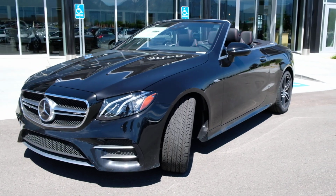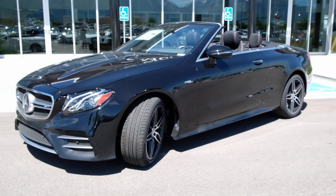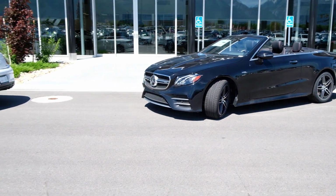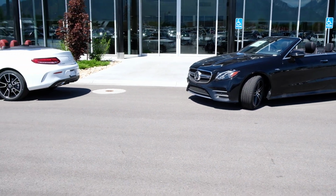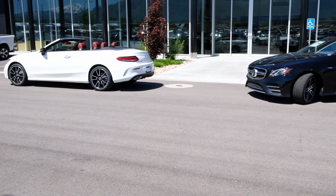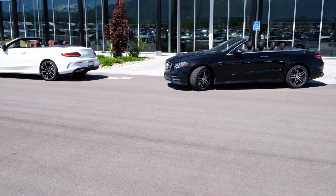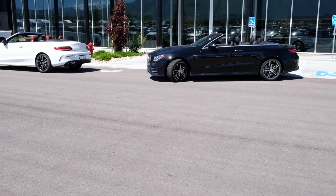As we pan backwards, I wanted to just compare the two vehicles. Beautiful flowing lines on the E-Class, nice muscular hips. And so you can kind of see the difference in the two cars. You can also see the size difference. You can see that the E-Class is slightly bigger.